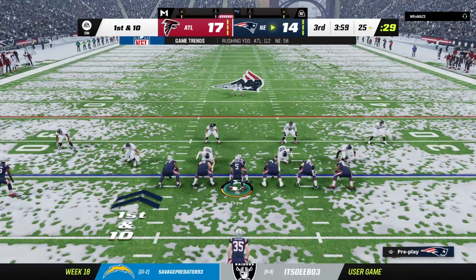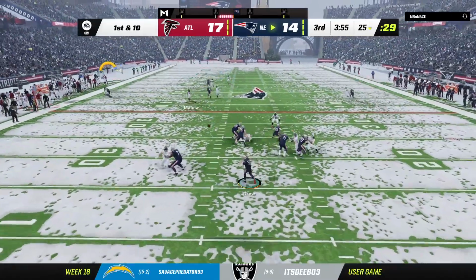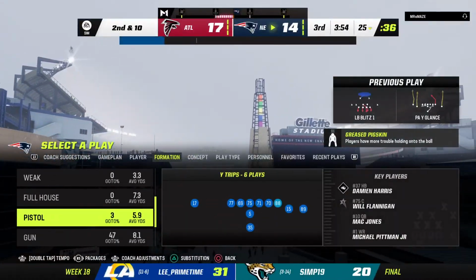Over on the sideline, hoping to hit that reset button between possessions. Last time out, they had to punt it away. This time, hoping to finish this thing off in the end zone. And now a throw on first down there, but it's incomplete.